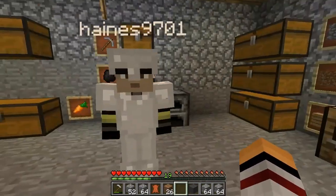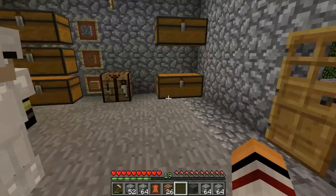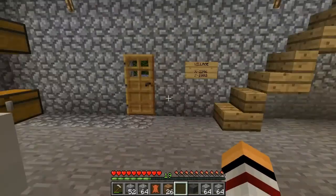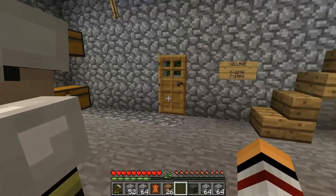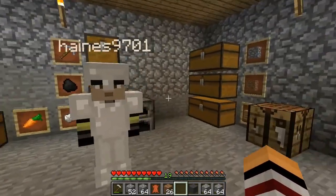Since he's a server up, he has to be in here for us to be in here, but he just stands here because he's at work. He's just staring at the door, waiting for something to happen. This is the coordinates to the village which I found him.